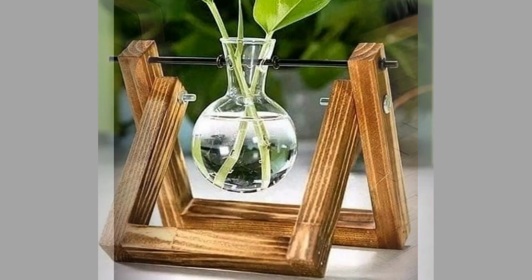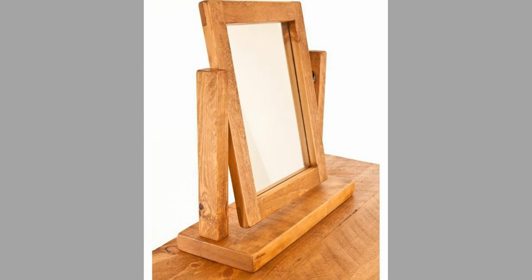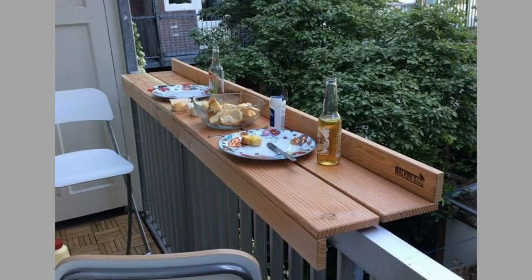Engaging with local craft fairs, online marketplaces, and social media platforms can provide artisans with valuable opportunities to showcase their creations to a wider audience. The ability to share the inspiration behind each piece and the process involved in its creation fosters a deeper connection between the artisan and the consumer.